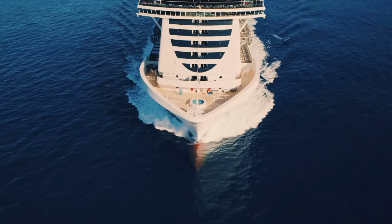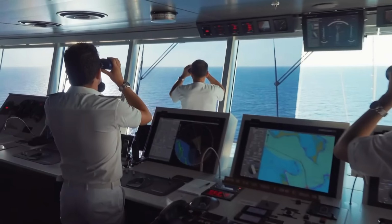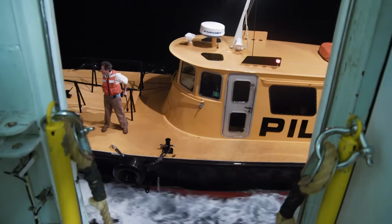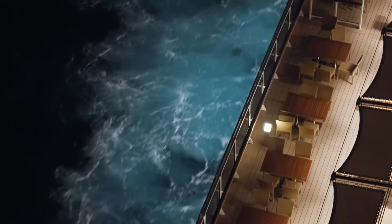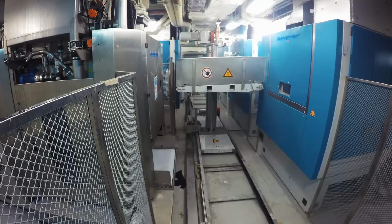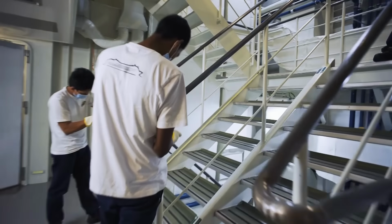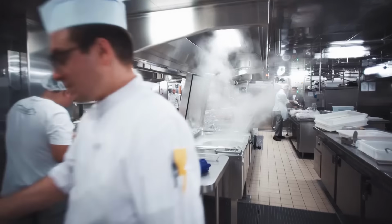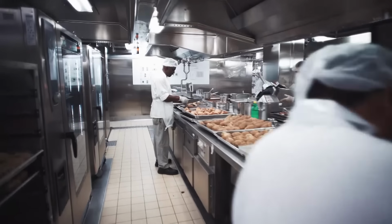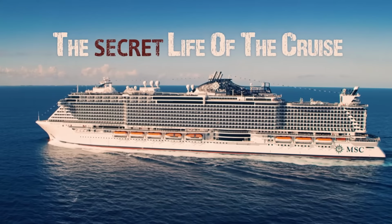But how does this city at sea really work? With exclusive access to a luxury Caribbean voyage, we explore the ship's hidden secrets. This is huge. Without the laundry, nothing gonna happen. We're feeding the fish. It's recycling in a nice way, isn't it? It's quite amazing how all these mechanisms have to work together. And the hidden army of people that keep this extraordinary ship running. Any cruise ship this size is the biggest port operation in the world. This is the secret life of the cruise.